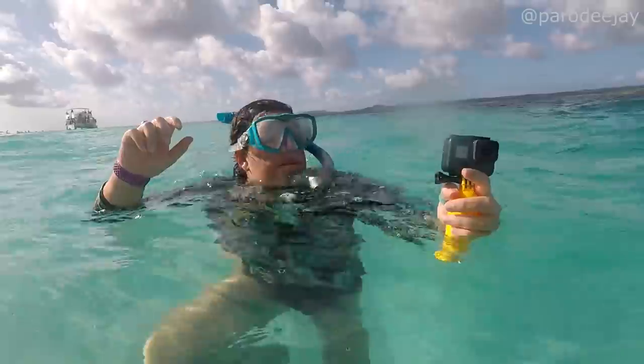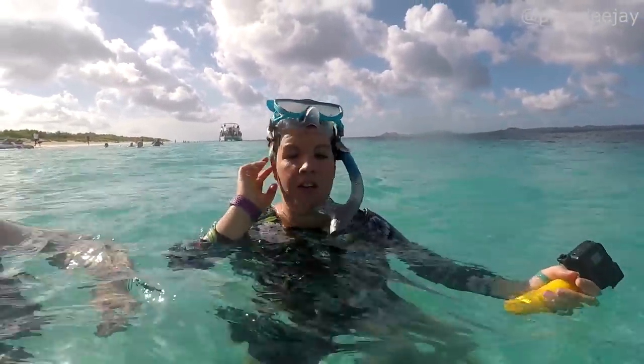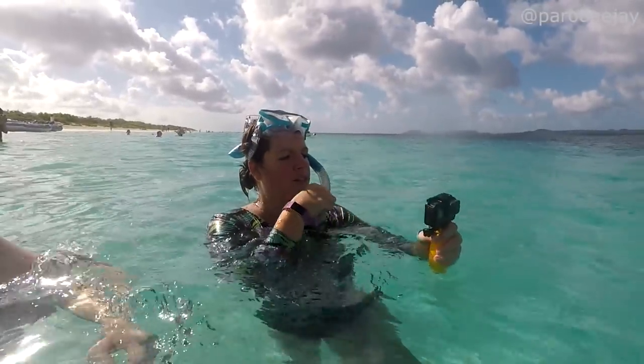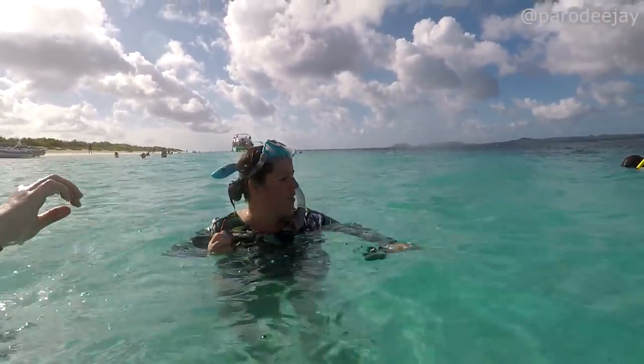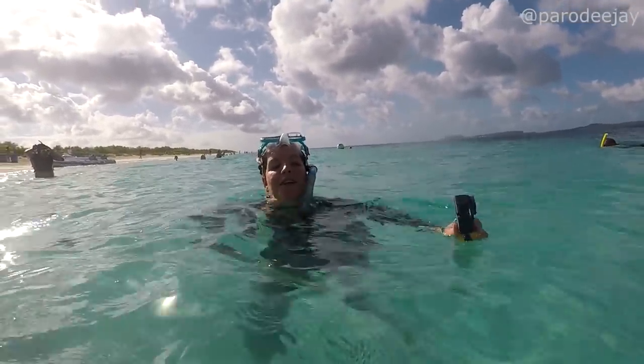So fishy action, just swimming the drop-off, huh? You guys are swimming with some big old fish. Big old fish. Any yellow ones? We got some big fish swimming around us. We've seen a couple come this way. Whoa, whoa. I got better fish action over here than I did. Well, hey. But the coral is pretty.